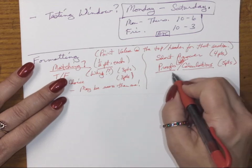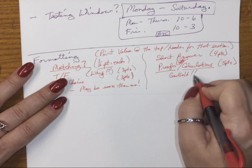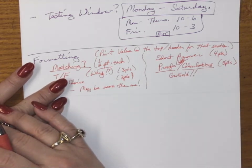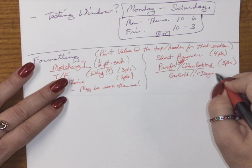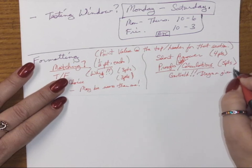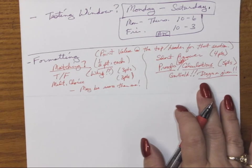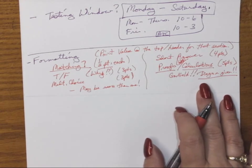I guarantee you the Garfield proof. I've mentioned it several times. We did it in class. So I will give you a diagram for that proof. I'll tell you what I'll do. I give the diagram for this one because I want us all to be working off the same picture so that I can follow very easily as you work through your proof. So the diagram will be given.